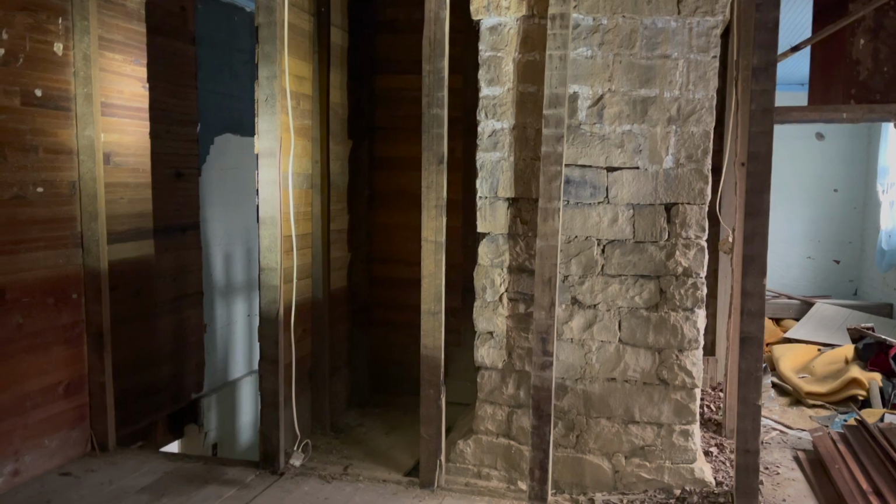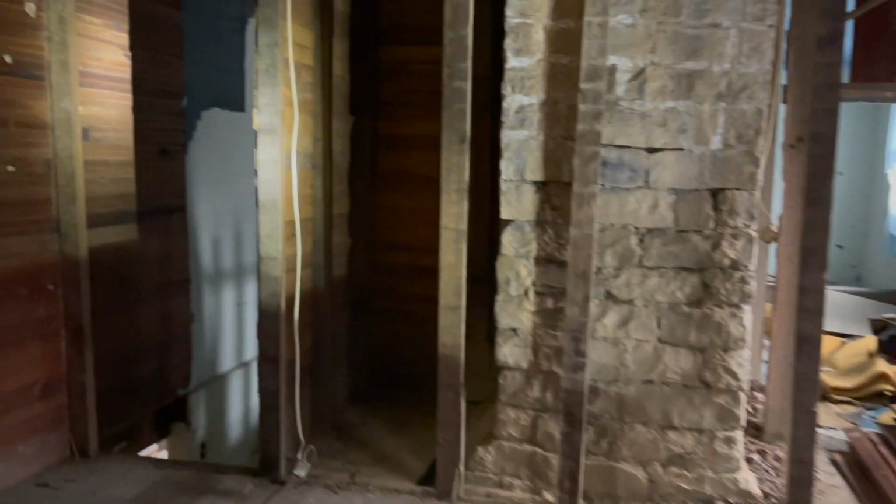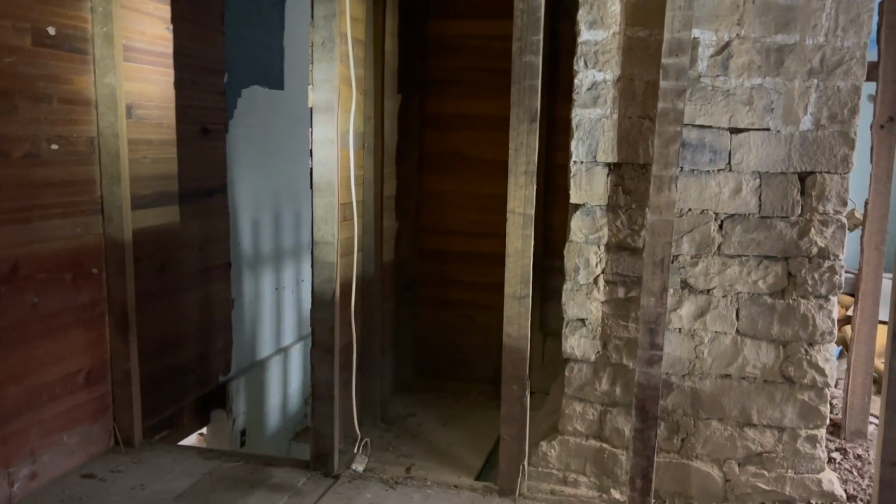So my camera battery just died, so I'm gonna film the rest of this on my phone because all my camera batteries are dead. I haven't vlogged in a while, and my charger is actually at my mom's house, so we have to go get that tonight. But we just finished tearing down this wall, and we got so much material.